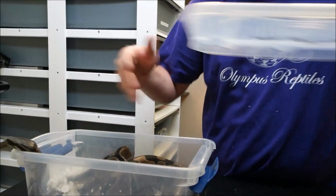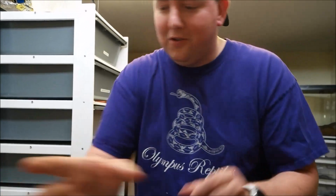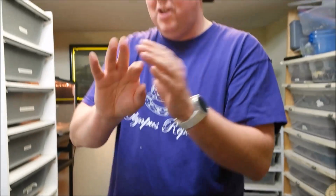So I went, hey, get in there. And you can see how close he is to shedding. There's belly scales coming off on my hand. He's going to have a messy shed.